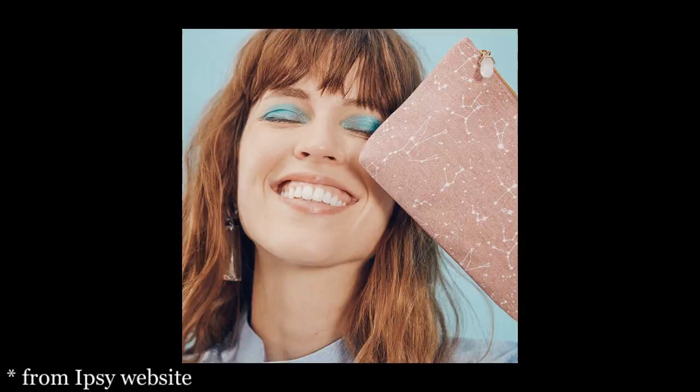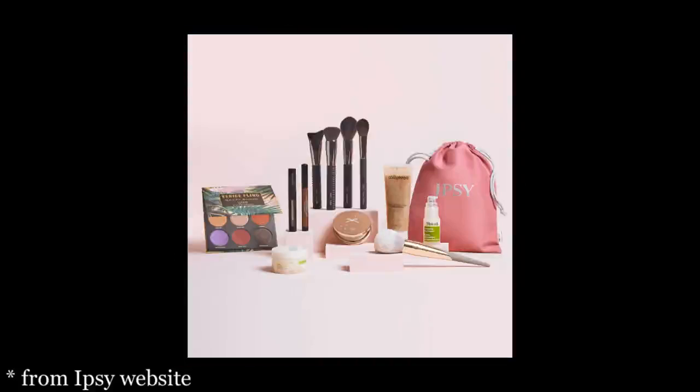With Ipsy, I get the Glam Bag and the Glam Bag Plus. The Glam Bag is a $12 a month subscription, and you'll receive at least $50 worth of 5 deluxe samples. And the Glam Bag Plus is a $25 a month subscription, and you'll receive at least $120 worth of 5 full-size products. Now, I am still debating on whether or not I should continue to get both Ipsy Glam Bag and Glam Bag Plus, if I should just get one of them, or if I should just cancel both subscriptions. I don't know. I'm still up in the air.